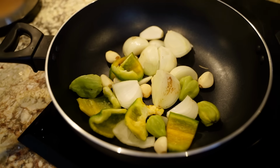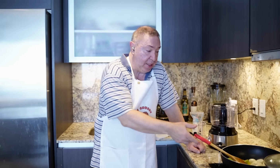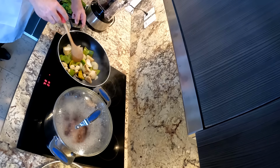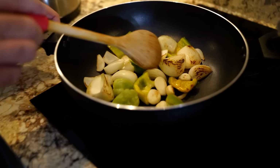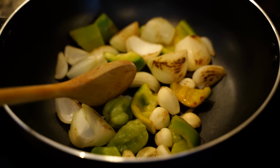The nice thing about wooden spoons is you could just put them like that, and it's not gonna get hot. The wood doesn't conduct heat that well. I'm gonna leave that for a while and get a good char. The more char, the more flavor. I've charred these vegetables, as you can see. We can go for more char, less char, it depends on your personal taste.